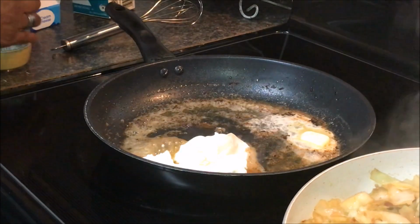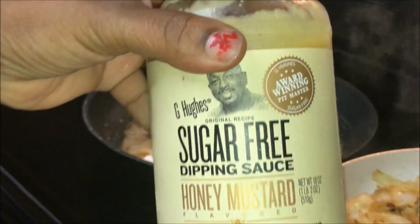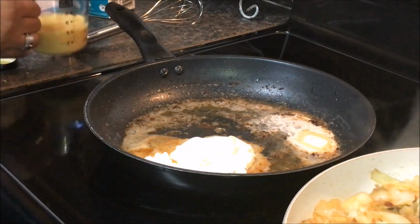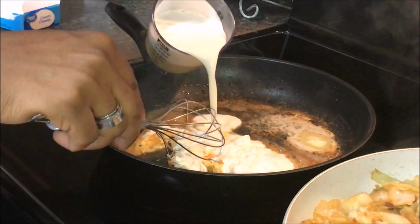To that, I'm going to put in some of the G-Hues. This is the honey mustard sauce that I found at Walmart. So I'm going to put in some of this, probably half a cup. And then to that, I'm going to put in half a cup of heavy whipping cream. And then I'm just going to stir everything together.